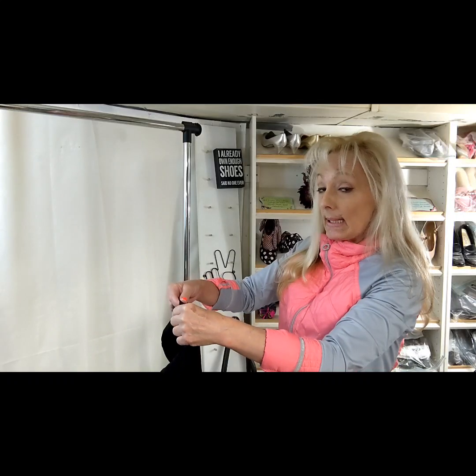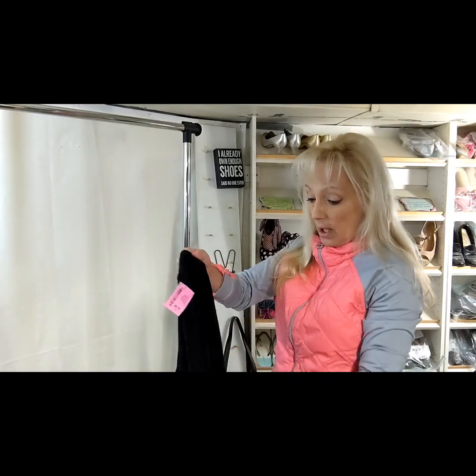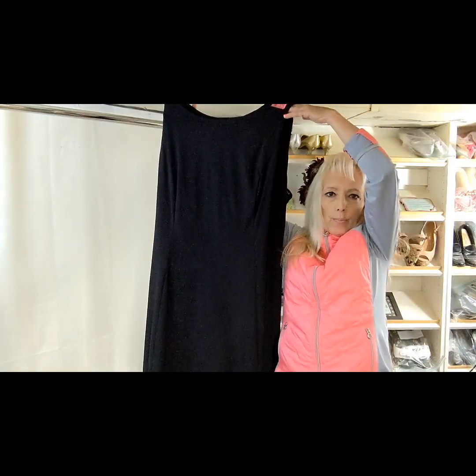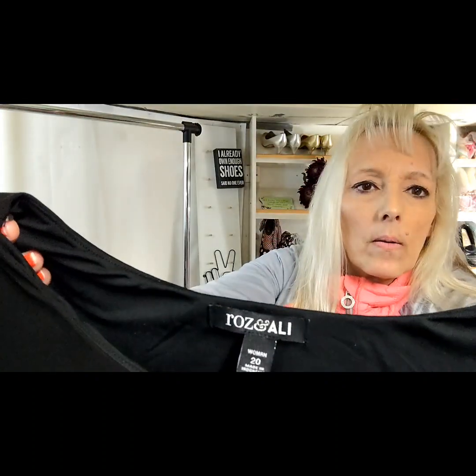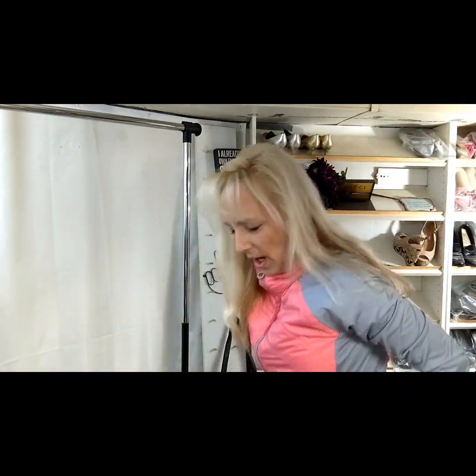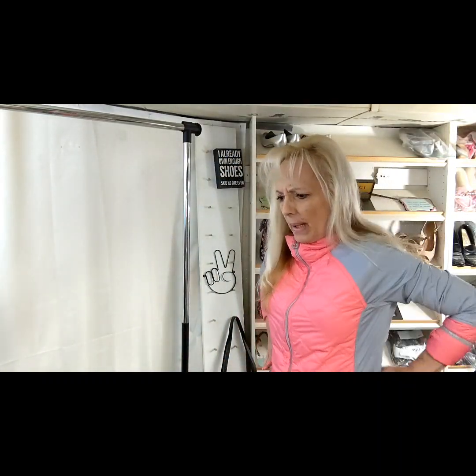This is a Roz & Ali size 20. Very cute, kind of like a sheath dress, black. Really cute. Write in the comments how you do on selling black dresses. A lady that I thrift with sells a lot of things, and she does a lot of dresses, but she doesn't do black dresses. However, her mannequin is a material, and it's black or dark gray, and it's hard for it to show up, I think. But it is challenging, and it's hard to show detail when you photograph black. If there's any kind of detail, you have to lighten it up, and then it looks like it's faded if you lighten it too much.